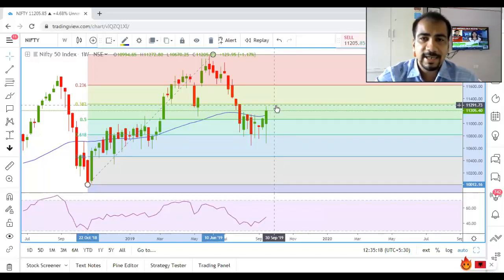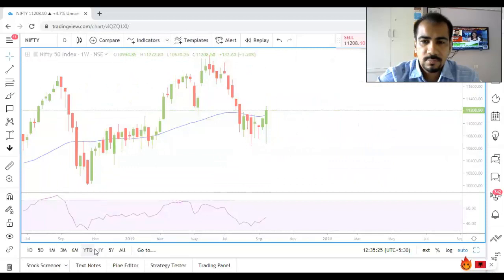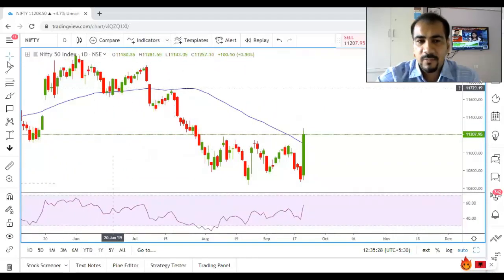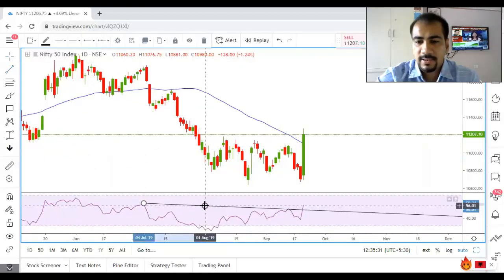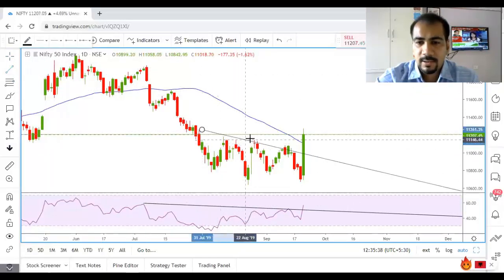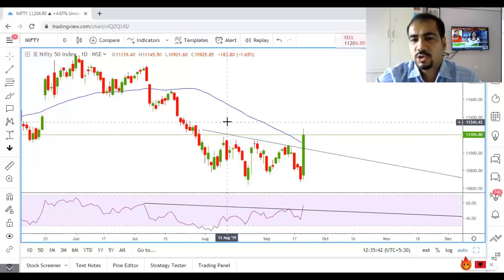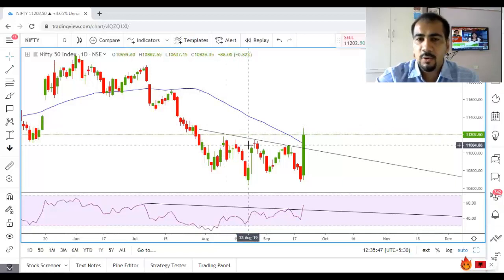We can only decide it if we analyze even the shorter term charts, which is the daily time frame. In the daily time frame, the first thing I like over here is the trend line breakout in RSI. This is a very good breakout. The second thing which I like in price is this breakout. This is a smaller trend line, but this particular breakout is also giving confirmation to the bullishness which is present in the weekly charts.